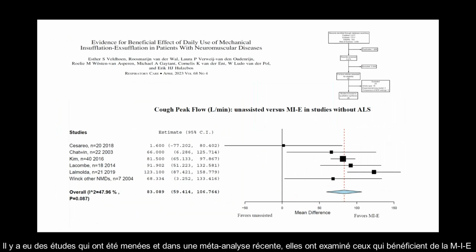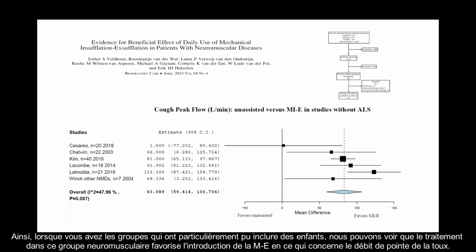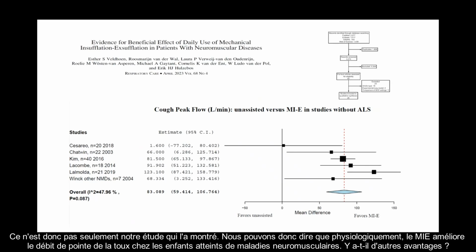There have been studies that have been carried out, and a recent meta-analysis looked at those that benefit from mechanical insufflation-exsufflation, and they took out patients with ALS or motor neurone disease because obviously they're adult patients. So when you have the groups that particularly may have included children, we can see that treatment in this neuromuscular group favours the introduction of mechanical insufflation-exsufflation with regards to cough peak flow. So it's not just our study that showed that. So we can say physiologically, MIE improves cough peak flow in children with neuromuscular diseases.